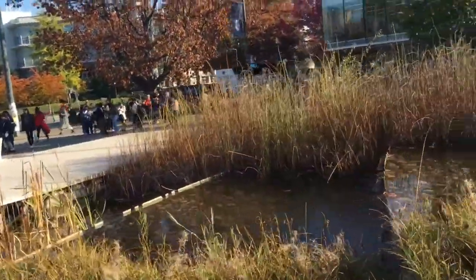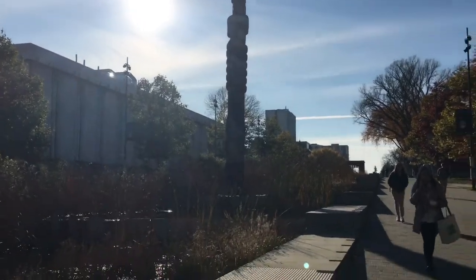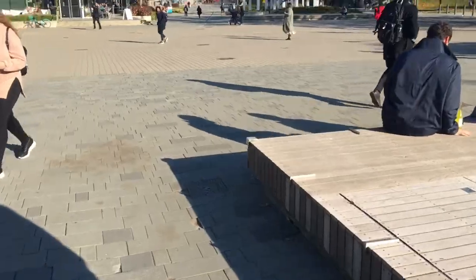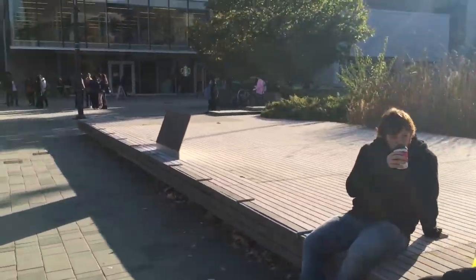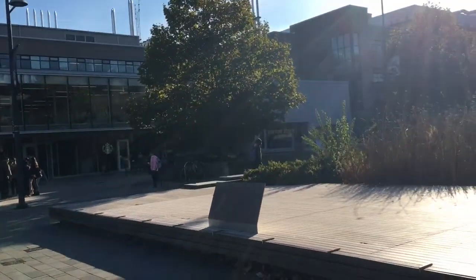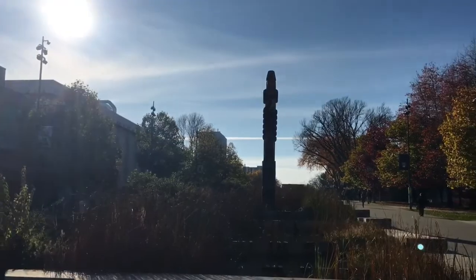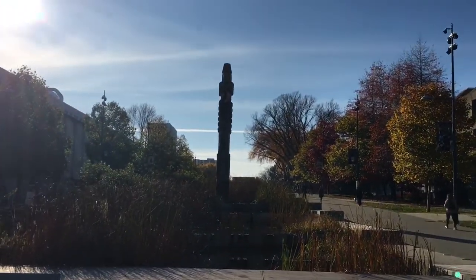And so that's just really nice because it's put in such a beautiful, prominent location. You can really appreciate it. So coming along here, there's this stage seating area. People will perform on here, or they'll have events that use the view looking this way. You can see the totem pole and everything. It's a really beautiful site.